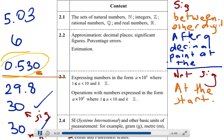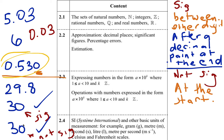How about if it's in front, not at the end of the number? For example, 0.03. One significant figure, why? Because they're placeholders. After the decimal point, but at the beginning, they don't count. So 0.03 has how many? Only one, the three. The three is the regular number. What would you round it to? Depending on what I asked for. If I asked you to round it to one significant figure, it's 0.03. It doesn't turn into zero.